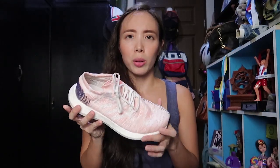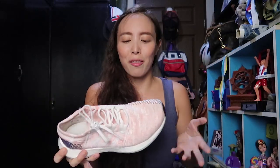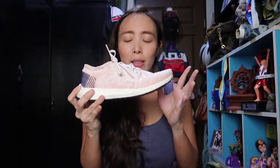So I wouldn't necessarily use this for much longer than a 5K. And it has to be a casual 5K. It can't be really competitive because this sole is so soft. You don't really get a lot of assistance in picking up the pace.